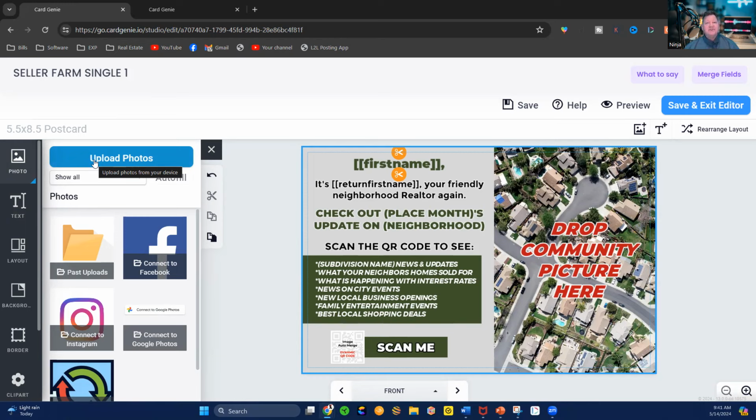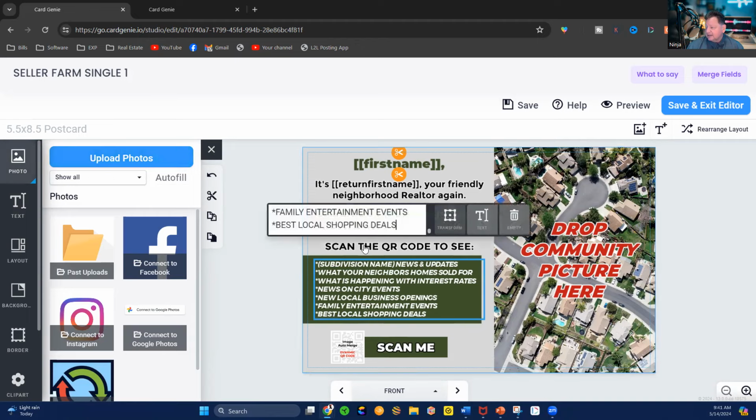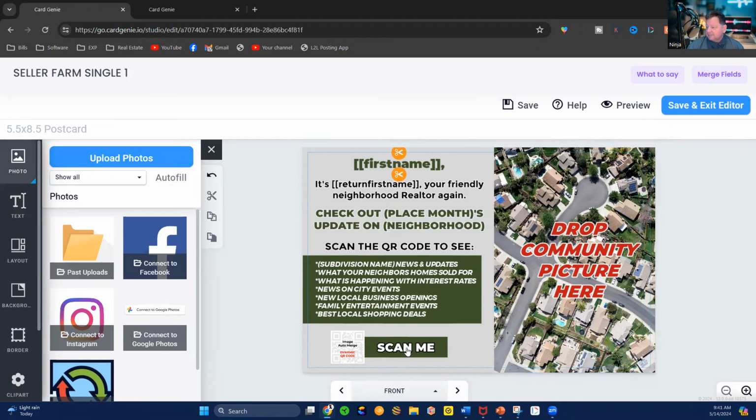Why is that? There's a psychology. That homeowner's name is on the card, the subdivision's name is on the card, and now you've got a picture. It increases the opportunity for your QR code to get scanned. All right, let's get to the, and by the way, again, like I said, all of this is editable. Now, scan me, again, driving them here.